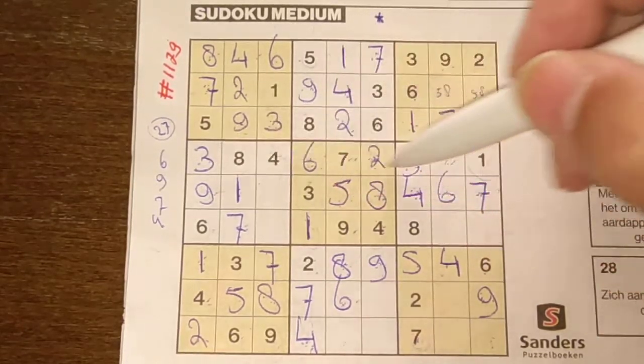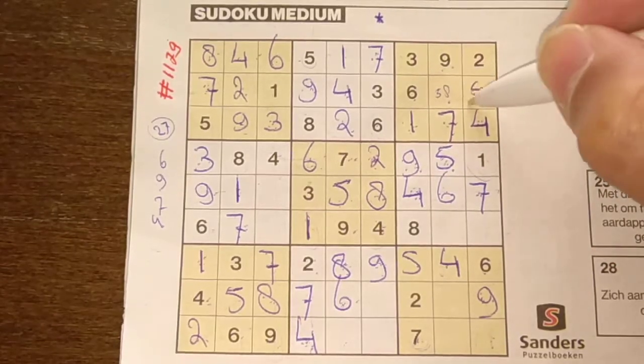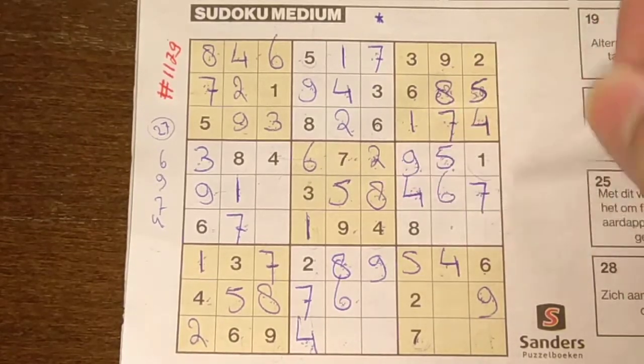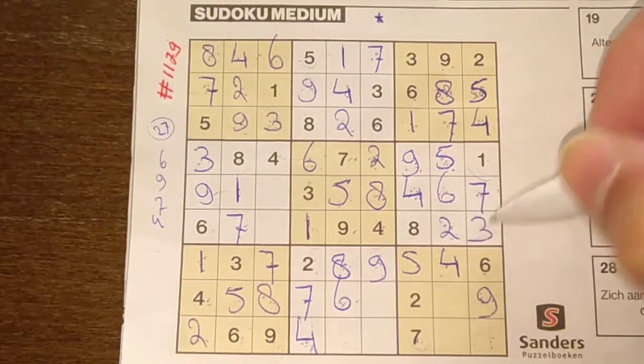1 number left in this row for the number 5. Now we have a 5 here, so this cannot be a 5 anymore, this should be the 5, and this should be the 8. 2 numbers left in this big square for the numbers 3 and 2. We have a 2 here, no 2 there. 2 should be here and a 3 goes there.